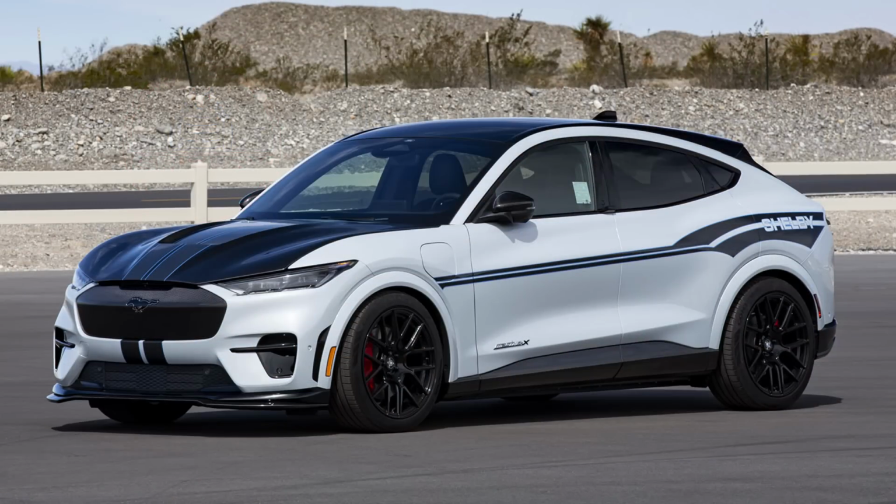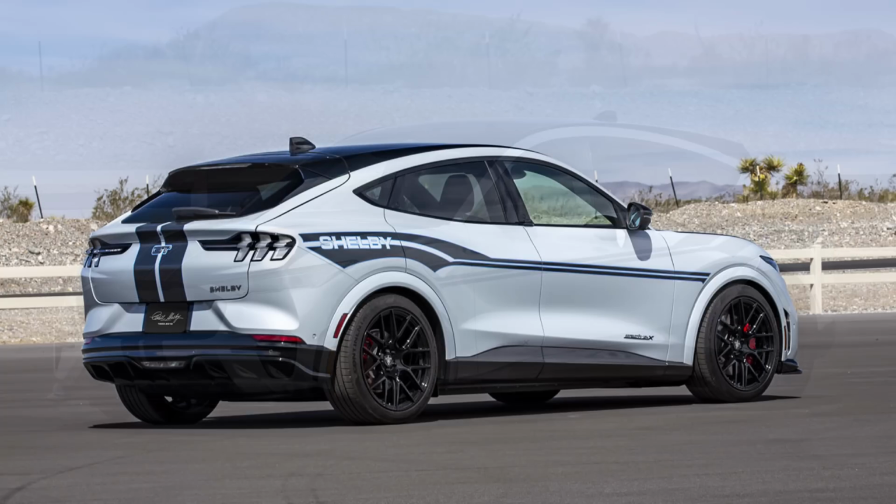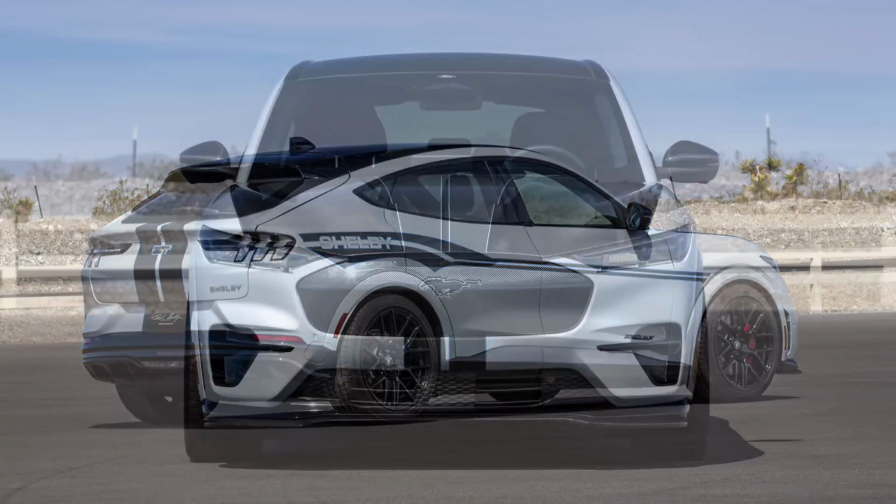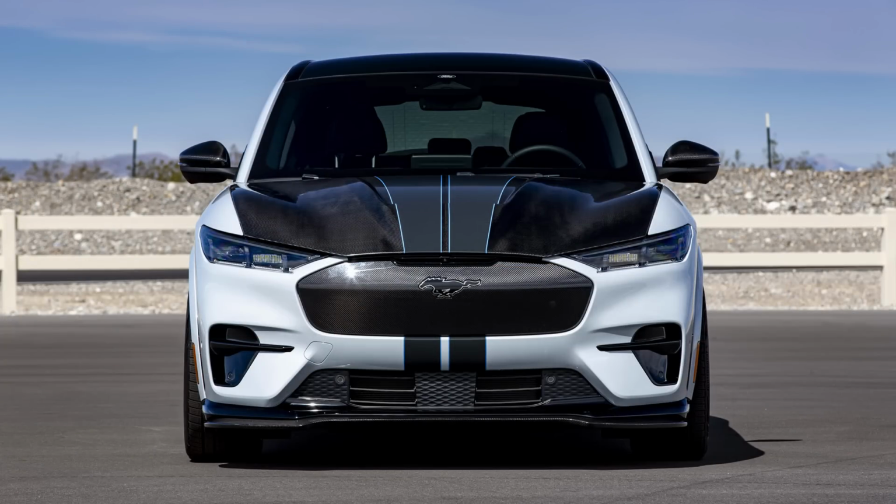I'd bet that many people associate the Shelby name with performance Mustangs. And now Shelby is going electric. It's coming out with a performance package for the Mustang Mach-E GT. But oddly, it's only available for Europe and will be limited to 100 examples. Shelby says this is because sales of EVs and public charging are growing more rapidly in Europe compared to the US.